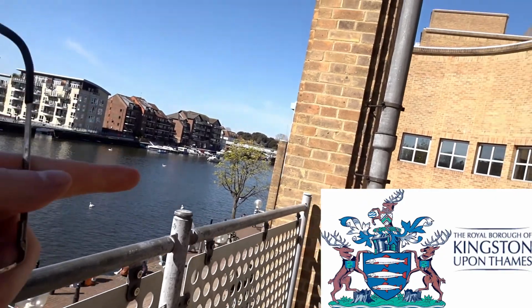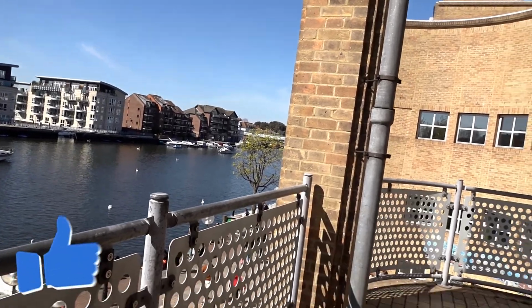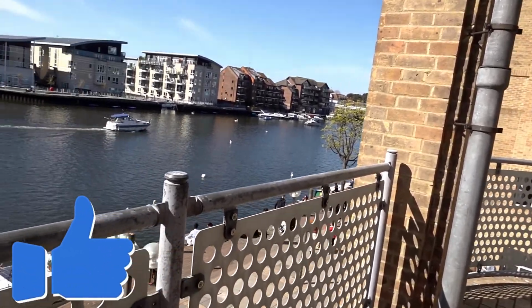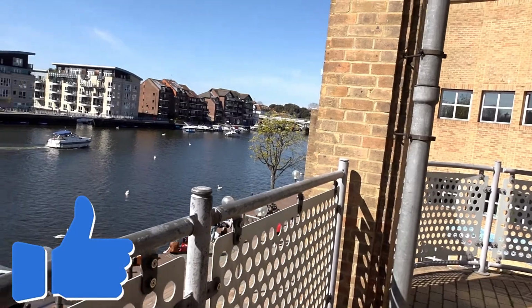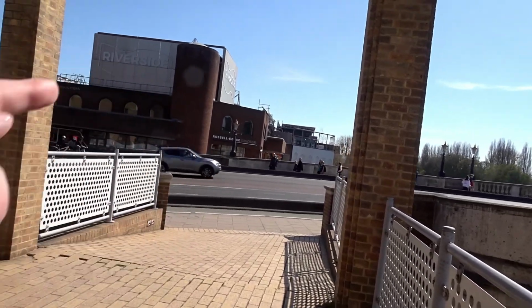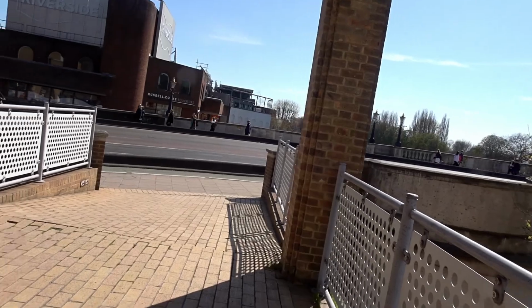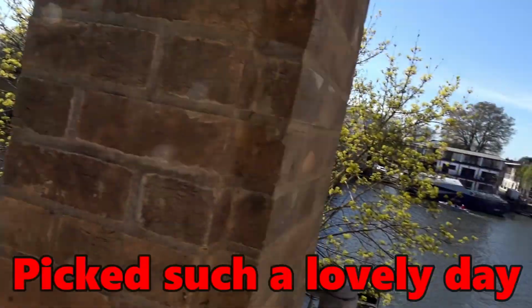Going to head that way now, which can go towards Ham, and it goes all the way to Richmond Park, past the Boaters Inn and the park. But I'll go a bit further in the park and the Boaters Inn, and then turn this way, go on the riverside, up towards near Surbiton, by the River Thames.